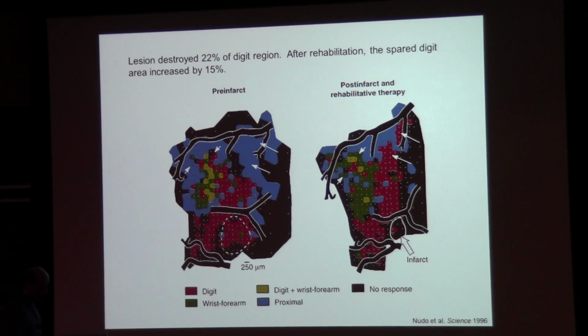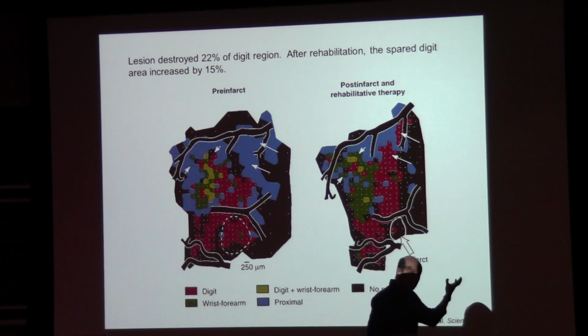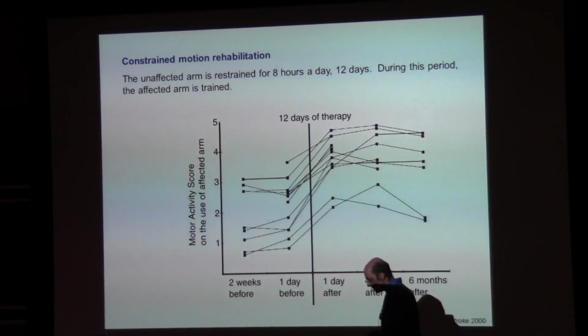So to rehabilitate the animal, what is done is that they put the good hand, the hand that is perfectly fine, in a glove, so the animal can't use it, so he's forced to use the left hand. And then what one sees is that, well, you lost the ability here. This is where the stroke was. But now that red region has expanded. It's taken over the parts that used to be blue. So perhaps rehabilitation works by making the system use the body part that would otherwise not be used. So this was translated into clinical trials in humans, and it's called constraint-induced therapy.